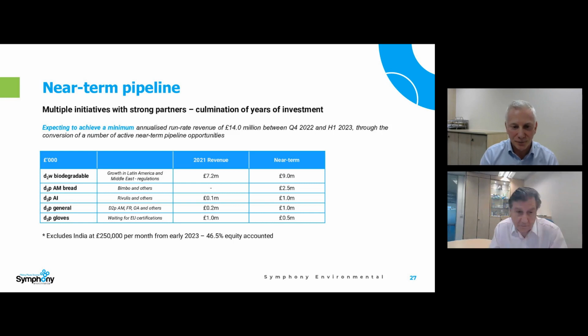Now, the general is really our pipeline, other than the above. So we've got 60 or so customer-led trials and tests. A lot of these tests are now successful, so negotiations are happening as we speak. So a revenue of 200,000 last year. So we put a marker for 1 million in terms of what our near-term visibility is on all of those, and we hope that should be a lot more as we go into next year.